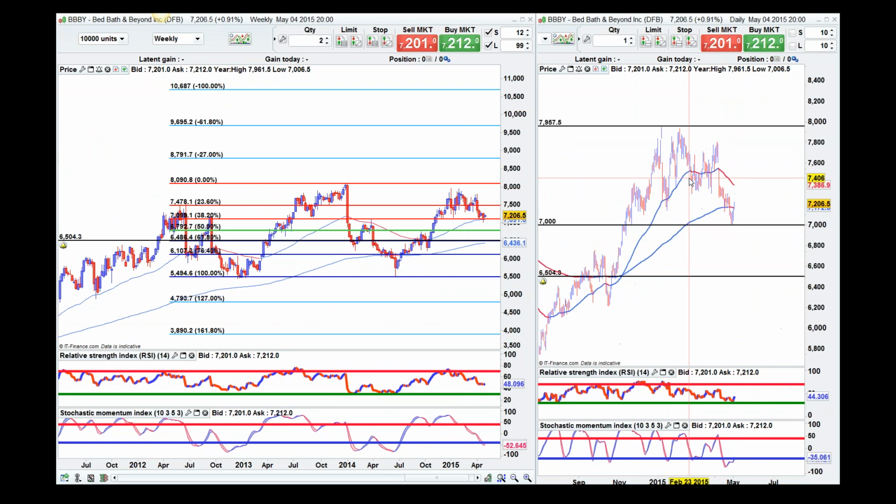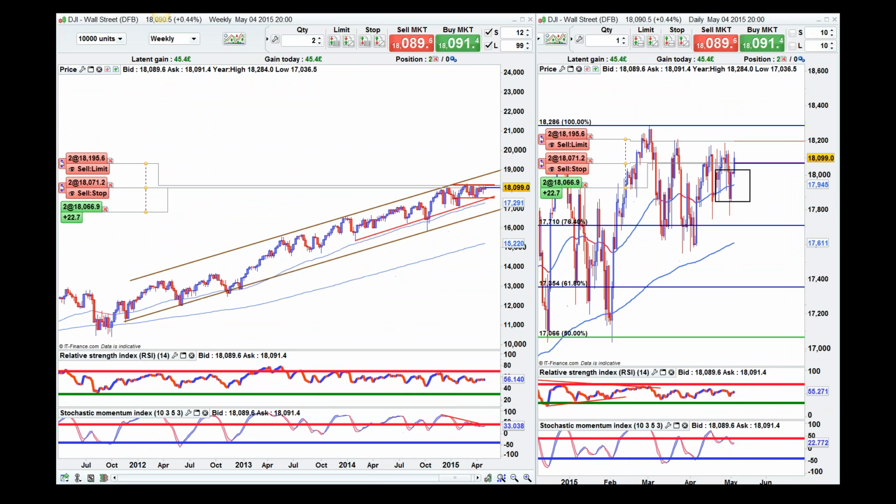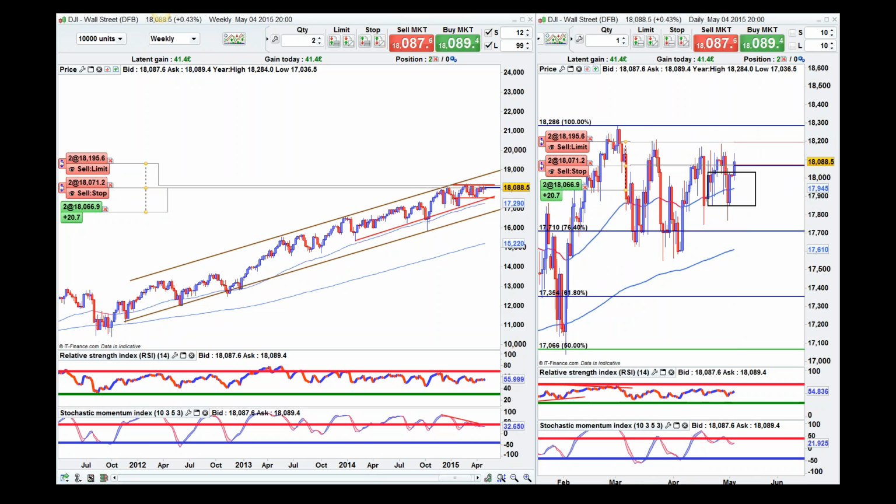Let me have a quick look at what's happening. So I'm down a little bit off the highs. I have seen highs of 107. I'm 17 points off the highs on this one, on the Dow. So we'll see what happens.